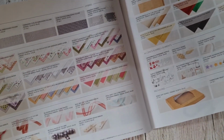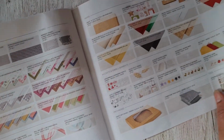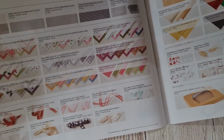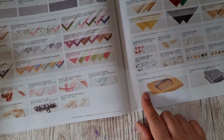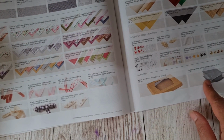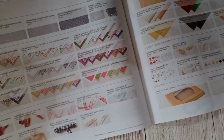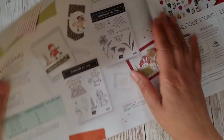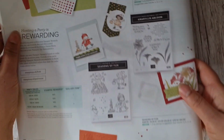And then you've got all the papers, so the ribbons and the other little embellishments, gems and so forth. Now we've got some really cool treat boxes. We've got 2 new ones, the craft gift box and the tombstone one. And we also have the host set. So I want to explain this one.